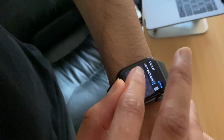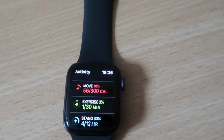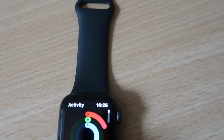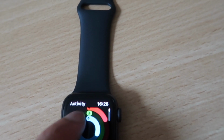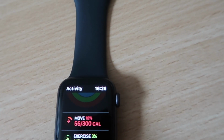I've been really impressed with the watch's consistency. It has never dropped its connection to my phone around the house, and it's not missed a single notification to date. So I've mainly been using the watch so far to track my activity and exercise, using the built-in Apple Activity app, which uses this ring display for various goals that you set yourself in the day.